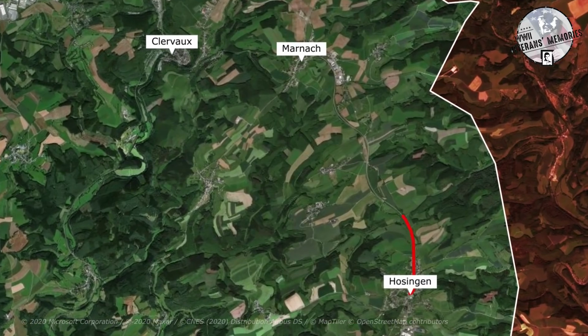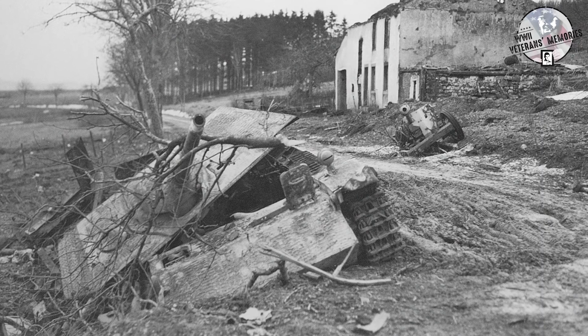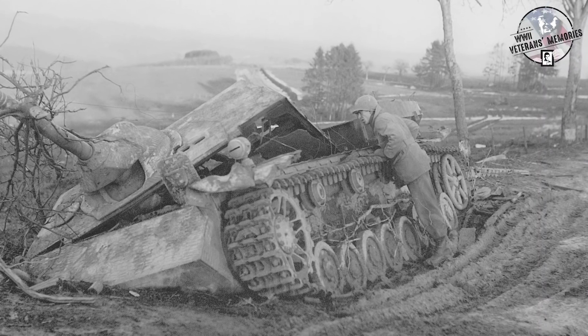Our second destination was just outside of Marnage. Several German tanks and anti-tank guns were knocked out while trying to progress west, and we decided to go there to take several then and now pictures.